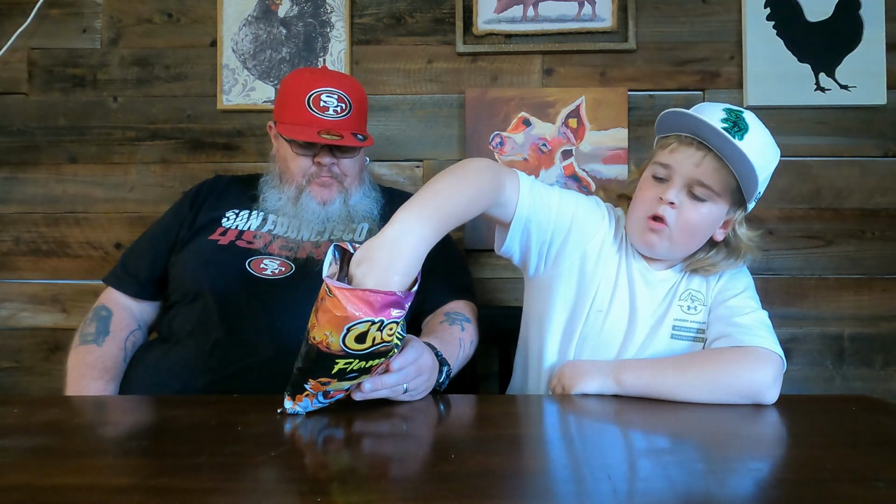Looking through the ingredients, nothing abnormal about pepper, chili peppers, garlic. These are really good. Now, could I sit here and eat this whole bag? No, it would start to creep up and it would get a little bit overwhelming. Are these different than just a regular Flamin' Hot Cheeto? Yes, this flavor is totally different, totally abnormal for Cheetos.